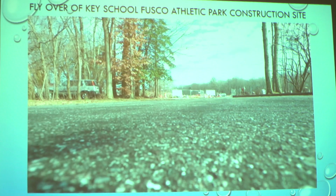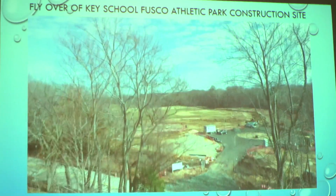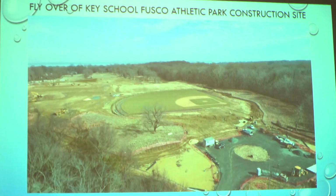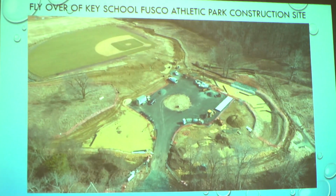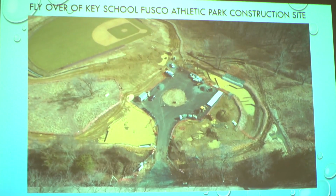This is a video. I think this will give you a perspective, and it's flying up and going across the construction site. You can see in the upper right, that's the woods that we have protected. And it's adjacent to what are now becoming ball fields.